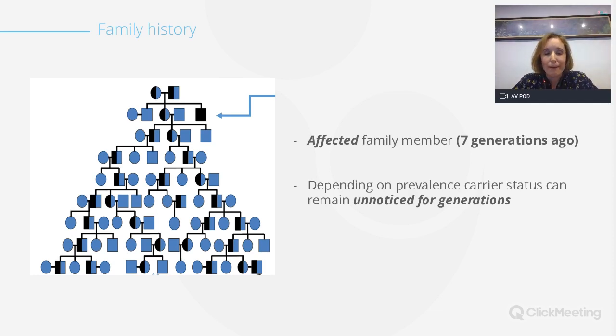We can think that many patients actually think, okay, I do not have a family history of any disease, so why should I be tested? In my family, no one has been sick. But recessive diseases can hide quite well.